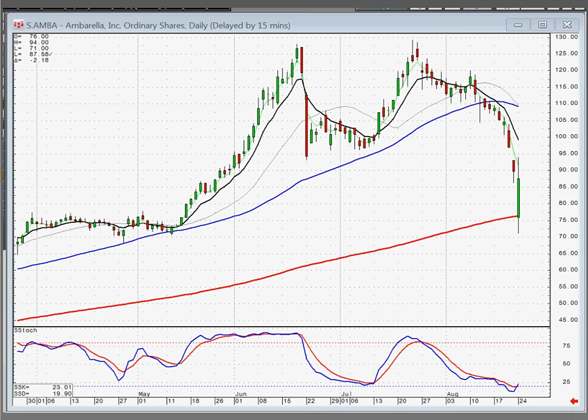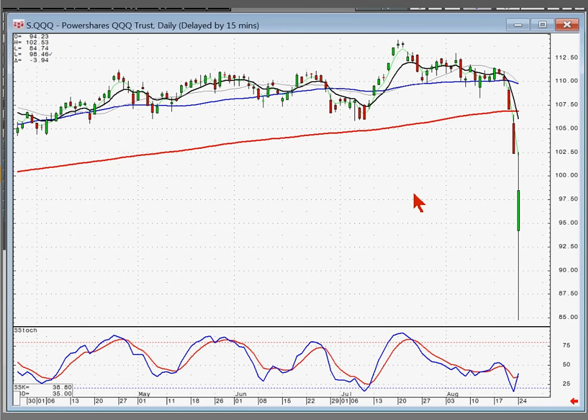AMBA has some prospects here because notice where it opened. Right smack dab on the 200-day moving average, traded lower but came back up. So I'd be ready to buy AMBA on positive trading with the anticipation that they're ready to bounce it up to the T-line. Then you just watch to see what it does once it gets to the T-line.